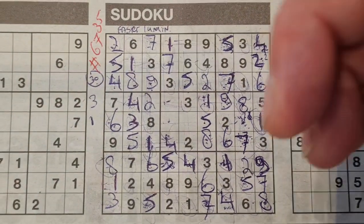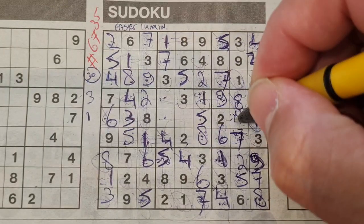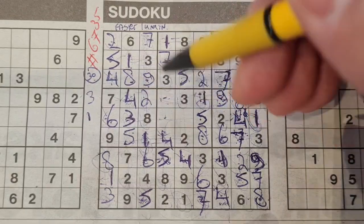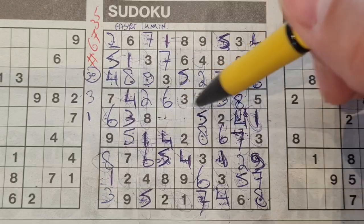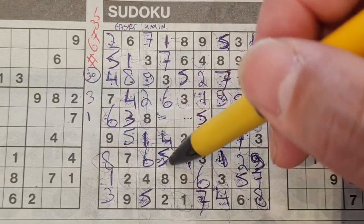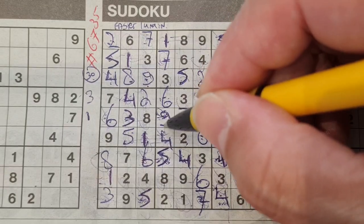Alright, 16 minutes already passed. 1 number left in this big square, number 4. 1 number left in this row, 6. And the final 2 numbers in this big square, 7 and 9. We have 7 in this column, no 7 there. 7 should be here, and the 9 goes there.